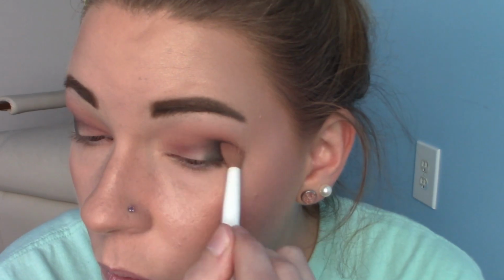I'm gonna take my same, this is just the blending crease brush that I use. I have not found another one that I like as much. It's very soft, and I haven't had the bristles go all funny on me. I'm just gonna blend that out a little bit, not blending it all the way to the inner corner. So that is what our outer corner is looking like.